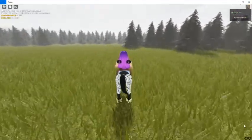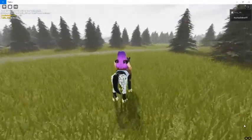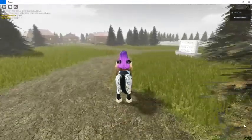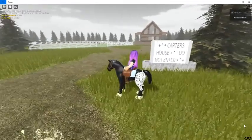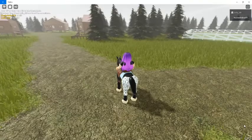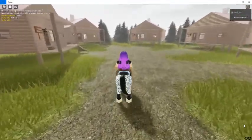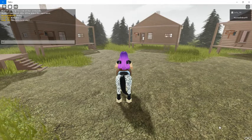Where are these log cabins? Here they are. Yep, those look like the ones. What is this? Carter's house, do not enter. Oh, okay. Cute. Oh, there's a horsey there. I want to see what the sign says. No, it says do not enter. I'm not entering. Curiosity will not get me this time. This game is so cute, I know, right? It is super cute.